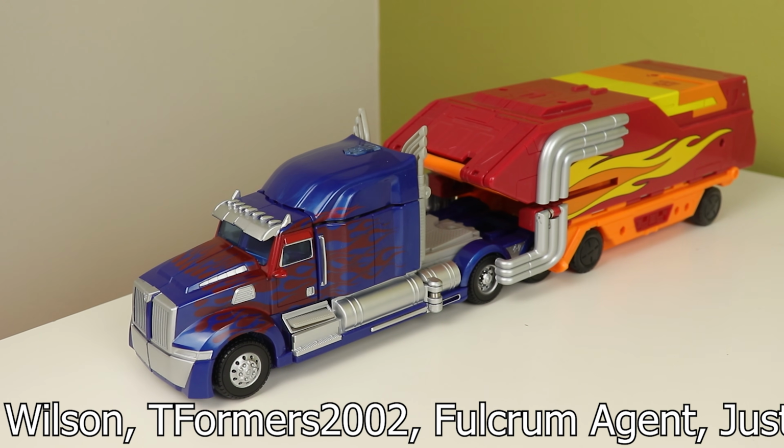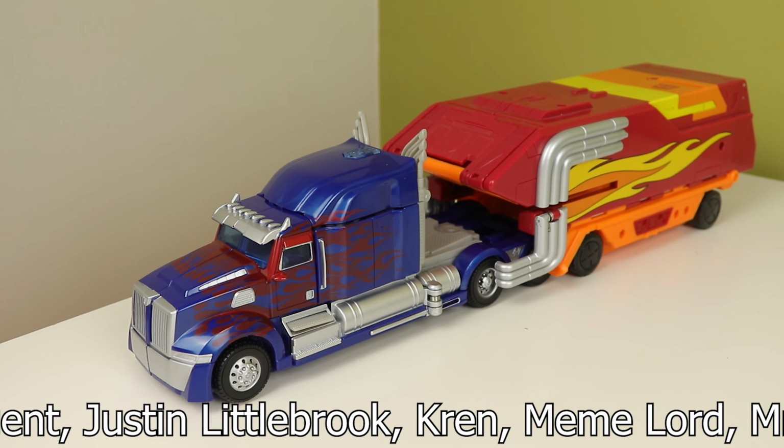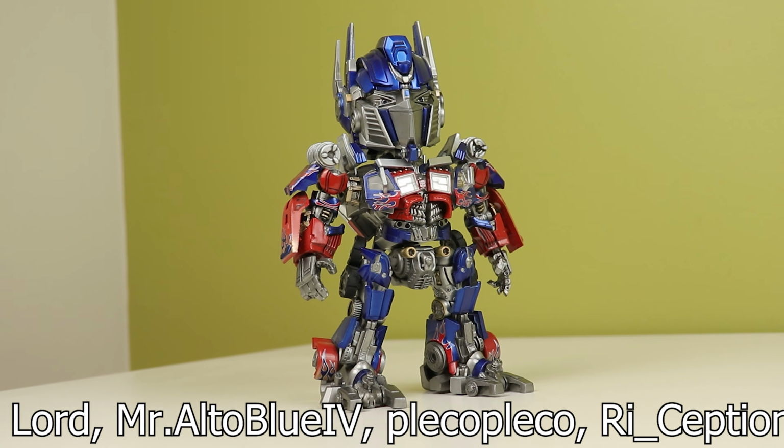$60 is an okay price for this, but I've seen it hit as low as $45 after I bought mine, so you can get it for cheaper. And that and these other deals I got are fantastic, and that's the sort of stuff you find on Buy.